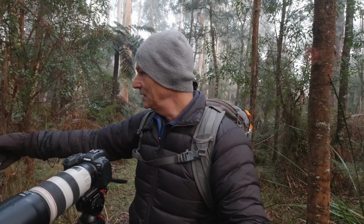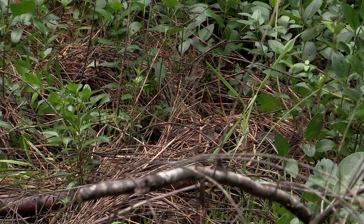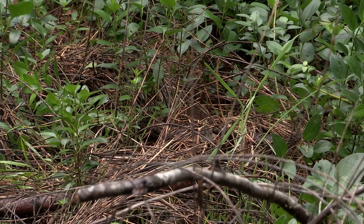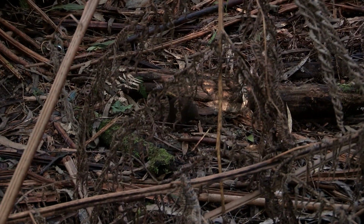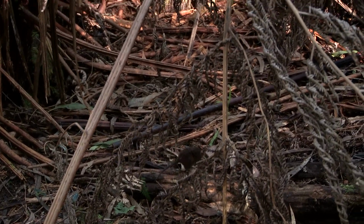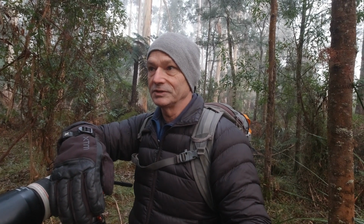Occasionally I've caught little snippets of film of them in amongst the rubbish, trying to find a bit of food. Now if I can get that, that'd be great as well. They're so elusive all the time. I just haven't been able to study them like I have the Agile, that's for sure. I just get fleeting glances. Right, just a totally different character.